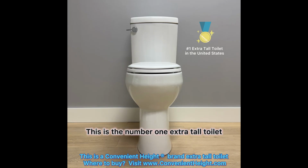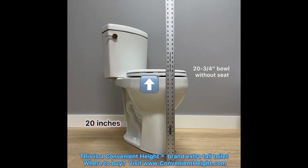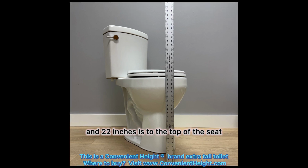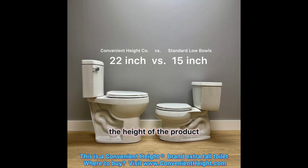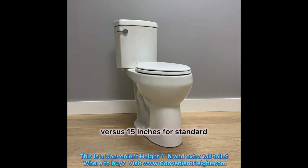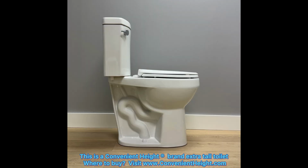This is the #1 extra tall toilet in the United States. 20 and 3/4 inches is the bowl measurement, and 22 inches is to the top of the seat. If you look at the height of the product, it's 22 inches overall versus 15 inches for standard, and really it's a Convenient Height brand tall toilet, Model S.